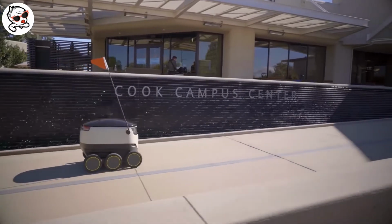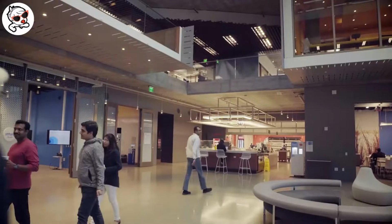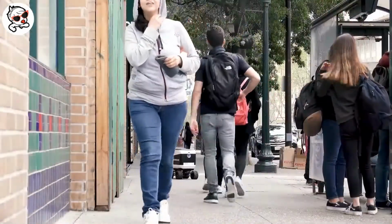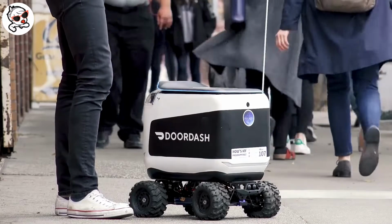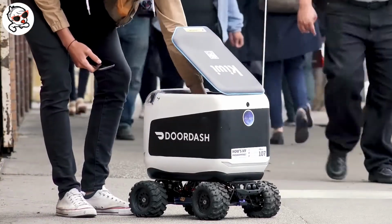A keypad is frequently put on the outside of ground-based delivery robots. An alert text message is sent to the customer when the bot reaches its location. The text contains a numeric code. When a customer interacts with the robot, they open a latch by entering the code into the keypad. And after that, the merchandise can be taken from the robot.